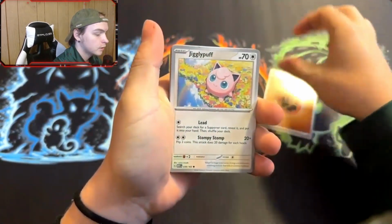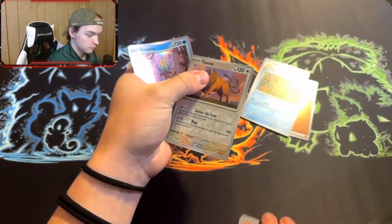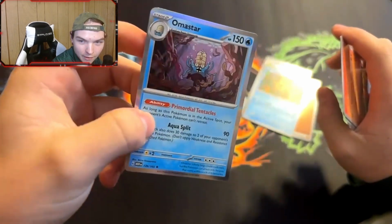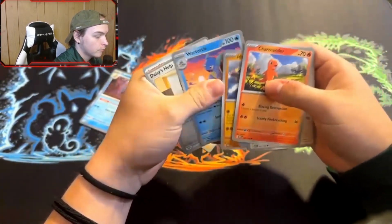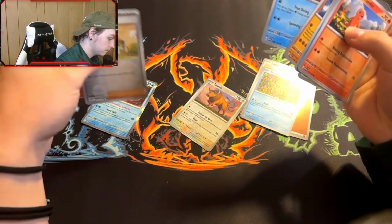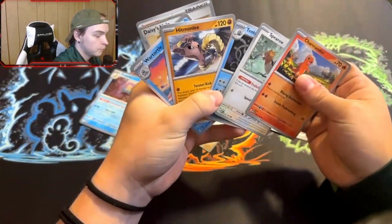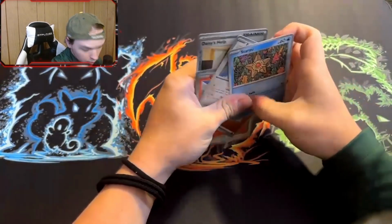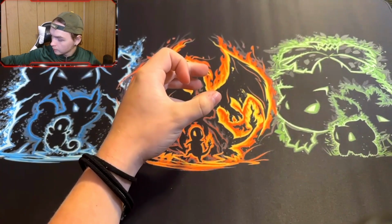So we've got the Fighting Energy, Jigglypuff, Staryu, Charmin. Oh frick! Well, here's the rare. Didn't get nothing in this box, but that's my fault. I dropped all the cards. Whoopsie daisies. So we didn't get nothing in this box, which is, you know, as long as we pull something, I don't mind. But I don't know what the hit rates on these boxes are.